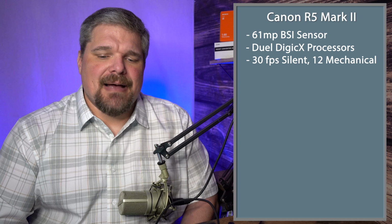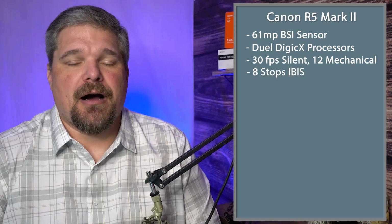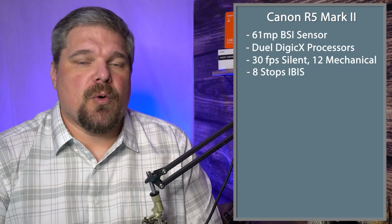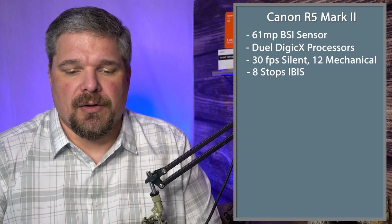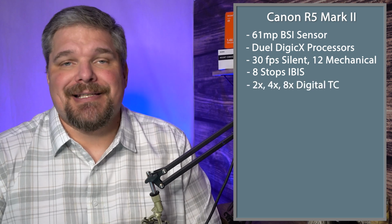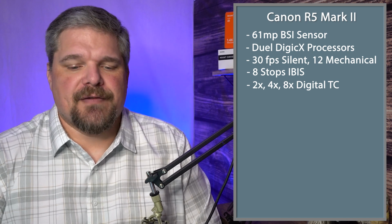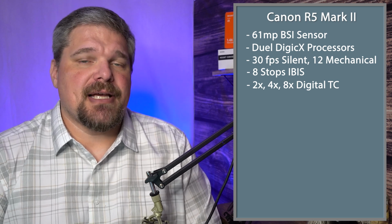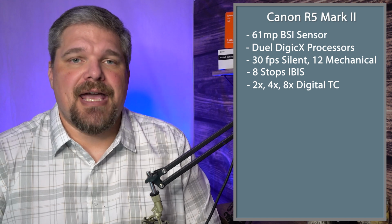Okay, it's got the 8-stop IBIS. We're seeing that across the board on other camera manufacturers as well. So that's, I guess, par for the course. It has what Canon calls a 2x, 4x, and 8x digital teleconverter. Essentially what that means is it crops in camera to 2x, 4x, and 8x. Now that's pretty cool. And you can do that if you've got a 61 megapixel sensor, right? This is similar to what Sony calls APS-C mode.